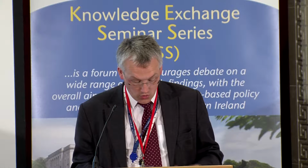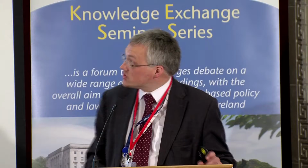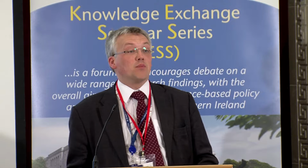But this is an interesting little chart here. This doesn't show capacity. This doesn't show installation. This actually shows penetration of the market. And you can see how, within Ireland, it is far and away ahead of the rest of the EU with regard to the penetration of wind energy capacity within the total energy market. As you can see there, it's sitting at something about 38% projected by the time we get to 2020. Now, that's the total generation capacity.